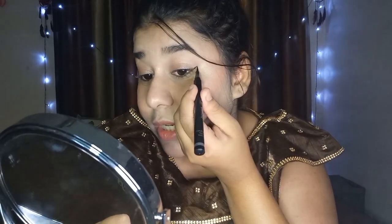I'm going to apply liner, okay? Just itna simple. You just have to apply liner right now. Let's do a small wing, okay? We are not going to go with the big wing and all. We're just going to do a small wing, which will look more glam and, you know, perfect, more elegant.